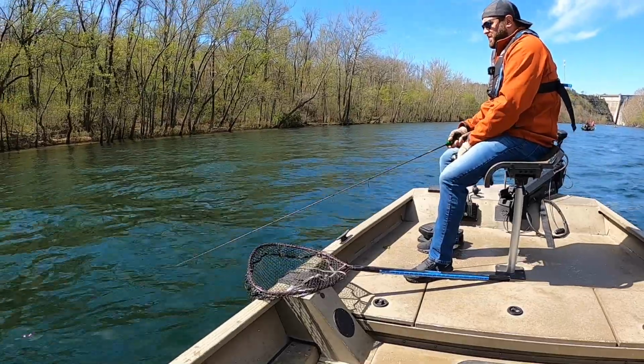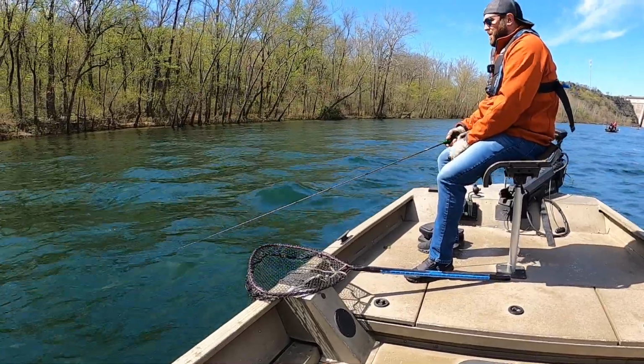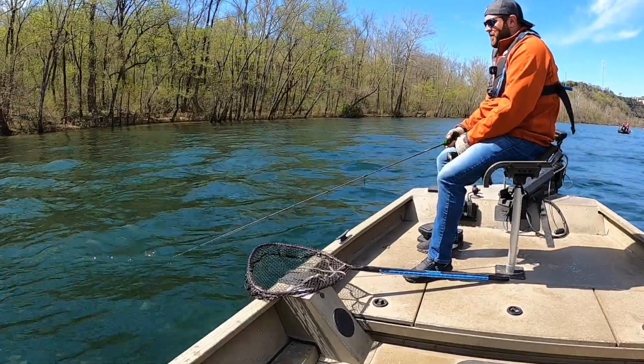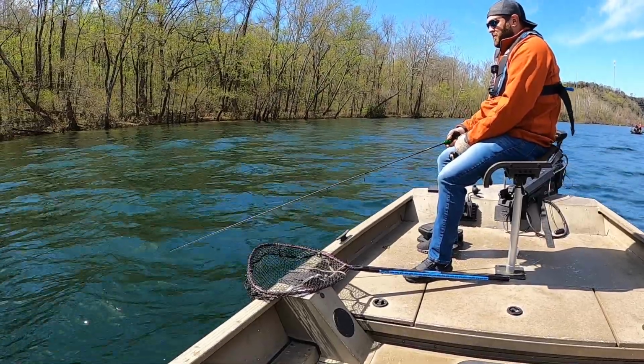So when I'm doing this, if the jig's close enough, I'm actually watching my white jig in the water and just waiting for a dark spot to disappear. Other than that, you can either feel the bite through the rod or just watch your line. So if you're just drifting that jig and then the line jumps all of a sudden, it's generally a fish.